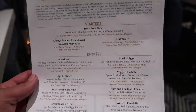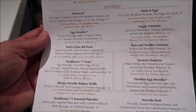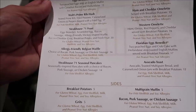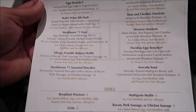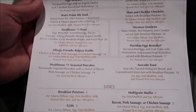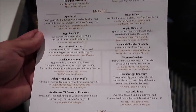Now we're at our table. We'll take a look at the menu and figure out what we're getting. I have a pretty good idea what I'm getting, but I still want to show off the menu. Here is a look at the menu, and like I said, they have Walt's prime rib hash, which I'm definitely gonna get, but something else that caught my eye was the Steakhouse 71 seasonal pancakes. They used to have sweet potato pancakes here at the Wave, and they were honestly one of the best pancakes I've ever had. And right now, for the seasonal offering, they have pumpkin spice pancakes, so I really can't say no to that. So we might be double doing it here today.